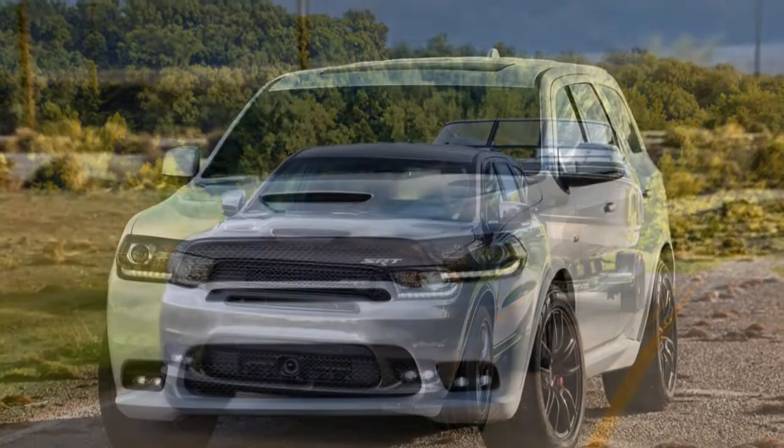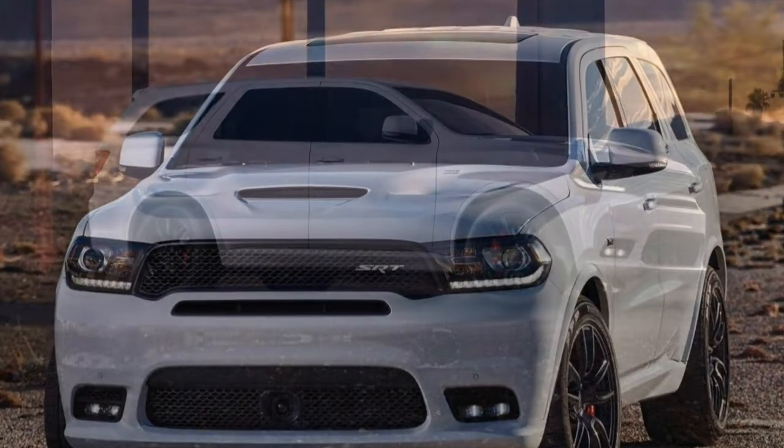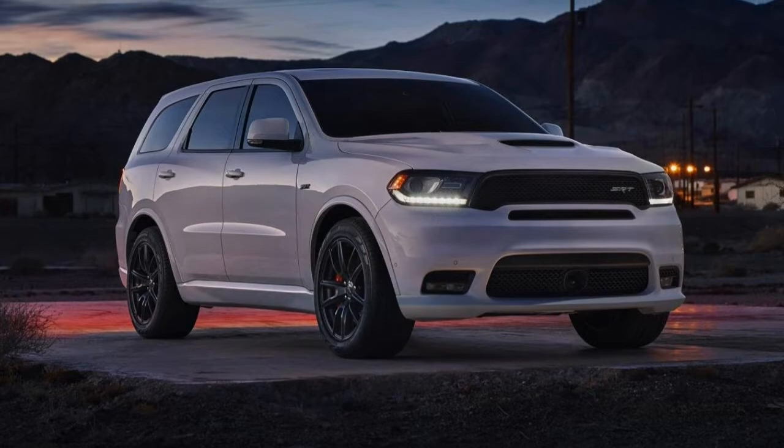The Citadel's standard roof rails and sunroof are optional. The 5.7-liter V8 is also optional for the Citadel. Some of the higher trim standard features are also offered on lower trims as options.